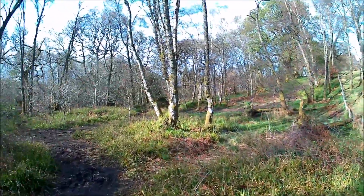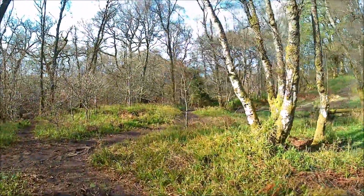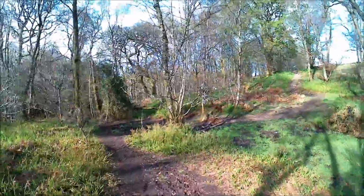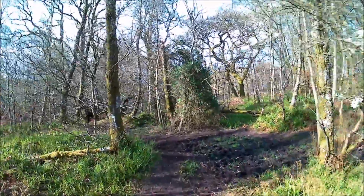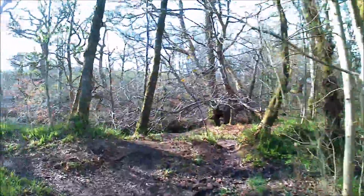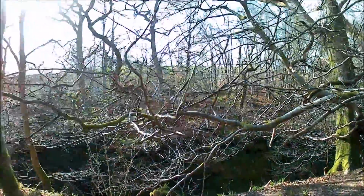Again, another wee bit of fence to either climb through or over. So I'll take a wee walk along and just have a wee look down and into the gorge. Up here.